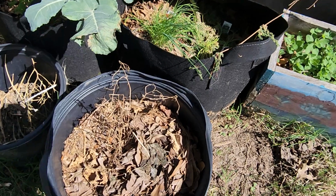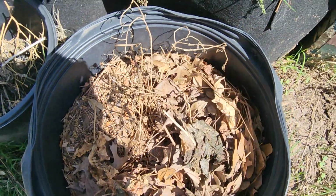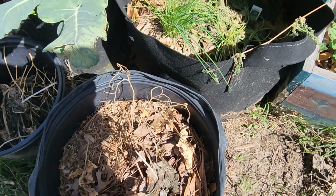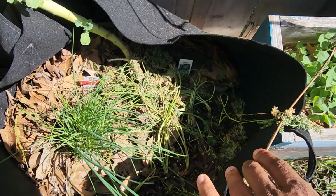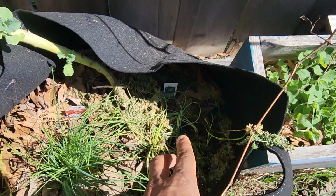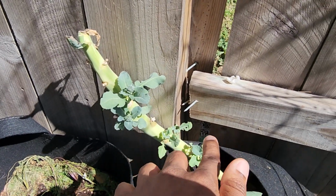I'm gonna wait and see if he comes back. He might not. I'm mentally prepared for him to not come back. That was the pepper. I tried to cover him up, but it didn't work out too good. I've got onion chives in here. I did plant some of those carrots in here as well, and I'm keeping him. Yes, I'm keeping him because look, he's gonna make shoots and stuff.